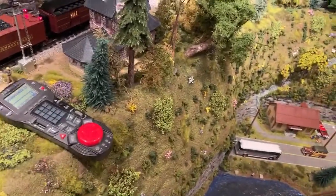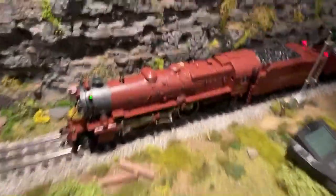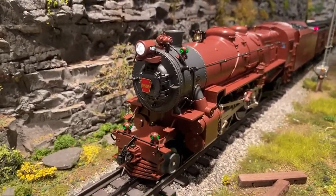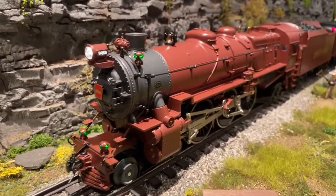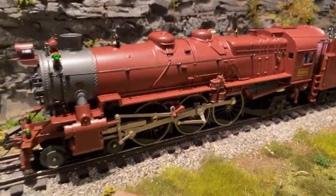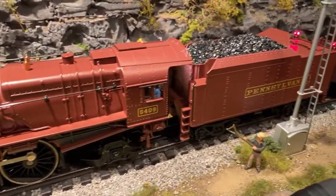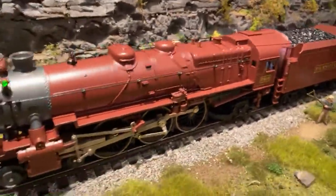All right, so let's take a look at it up close. I think this engine's a lot nicer in person than it looked in the photographs online. Pretty nice looking engine.